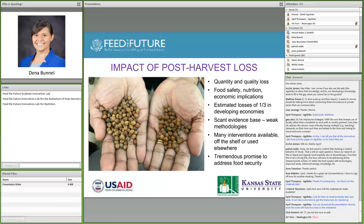The photo on the left is a handful of chickpeas. This is out of our project in Ethiopia that have been hermetically stored, and on the right is a traditional stored chickpea that's been infested with insects. And you can see the little white dots on those chickpeas, those are actually insect eggs.